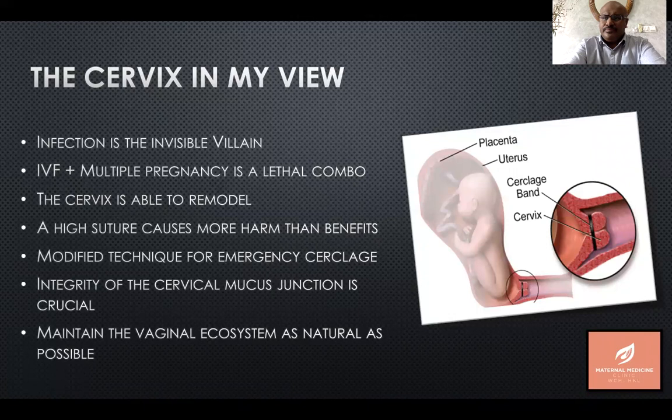The second most important fact I would like to highlight is that it is extremely important to maintain the vaginal ecosystem as natural as possible, because a change in the ecosystem may predispose the mother to an infection. I'm not a fan of probiotics, neither am I a fan of abusing antibiotics, but I believe we should maintain the ecosystem as near natural as possible. So even during cervical cerclage, ladies and gentlemen, we usually avoid the use of povidone. We avoid the use of chlorhexidine. Some people believe that normal saline per se is sufficient, and you don't really have to give mothers antibiotics if you were to undertake an elective cerclage.